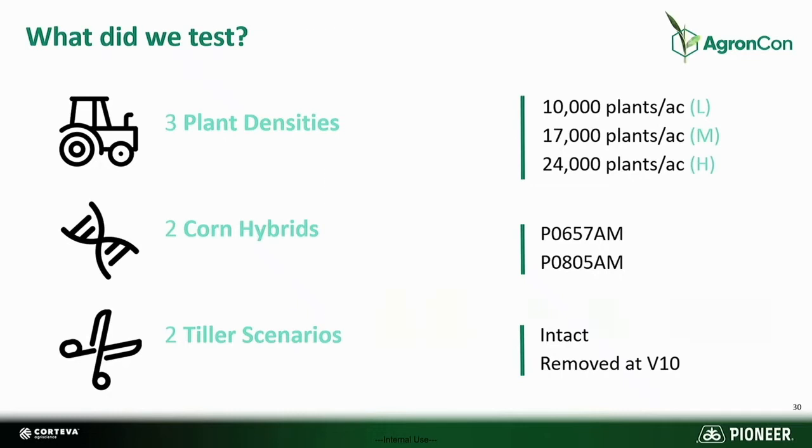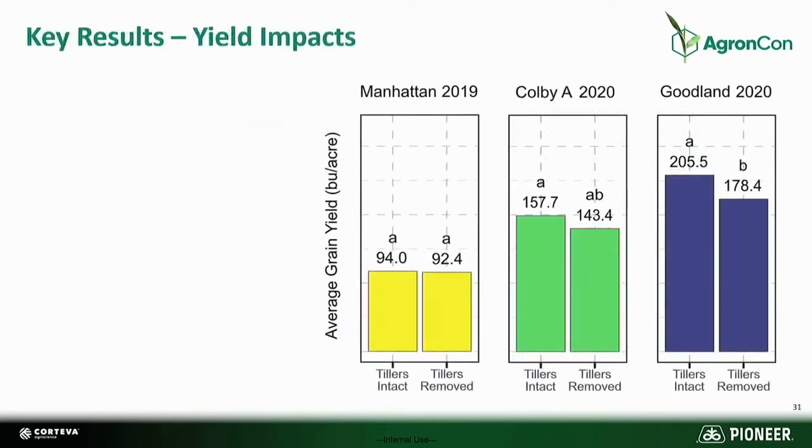So that's why V10. And we did it all by hand so that we weren't damaging the main stalk. We were really careful with how we took them off. So let's get to the good stuff, okay?